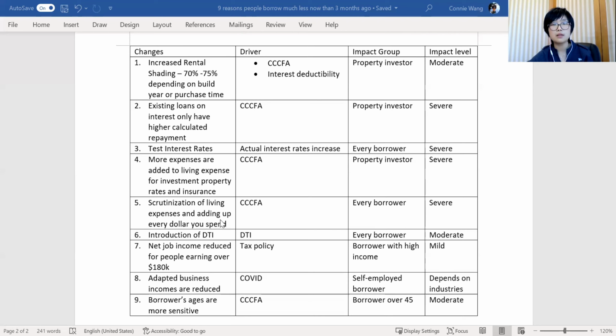The next one has probably been talked about the most. That's the scrutinization of the living expenses. Some banks do add up manually all your living expenses. So the difference between the bank minimum living expenses versus people's actual living expenses is huge. Especially as we are in March now, just early March, a lot of expenses happened in December during the Christmas, New Year time. People were on holiday, so they tend to spend more.